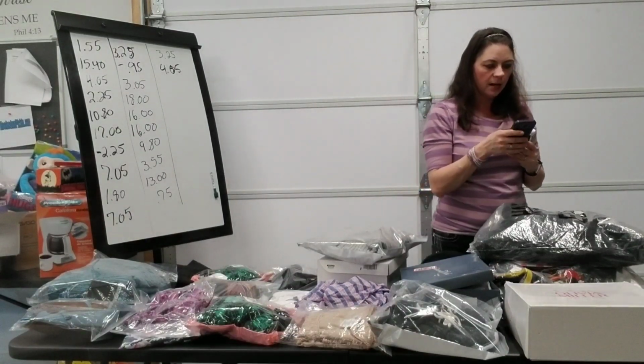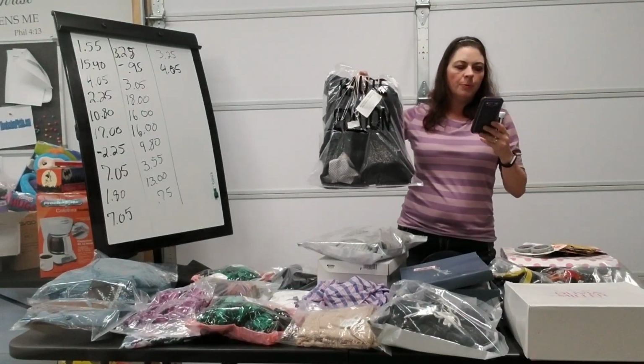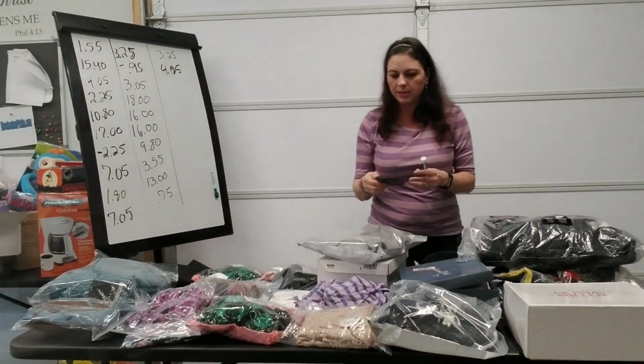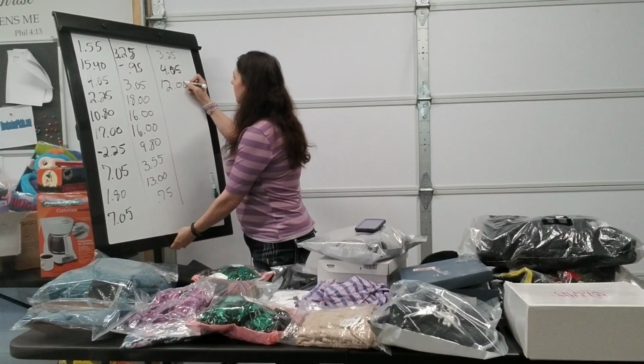And then I've got this Hot Edition wool blend shawl wrap coat, and it's an extra large. So I paid $4 out of a liquidation box for that. $16 is what I earned. So $12 are my in-pocket profits.